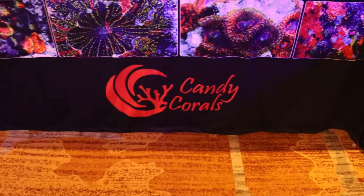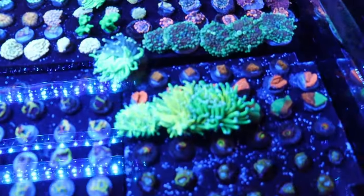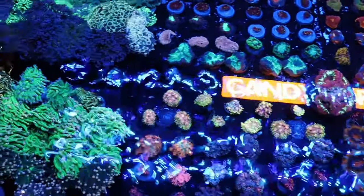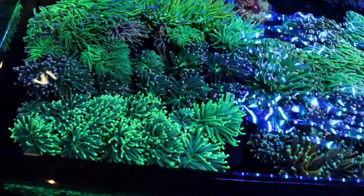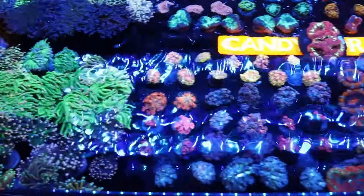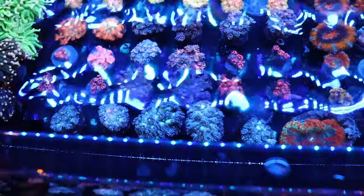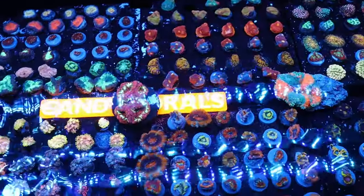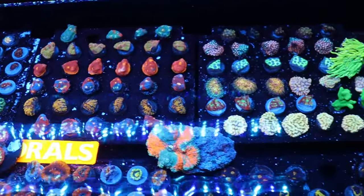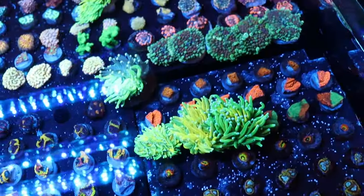Here we go, guys. Check out candy corals. Always bringing awesome stuff to these shows. Beautiful, beautiful torches, hammers. Got some nice ganis in here. Some nice rainbow dynamites back there. Lots of beautiful favias.